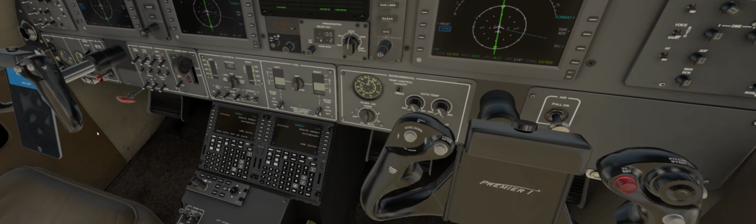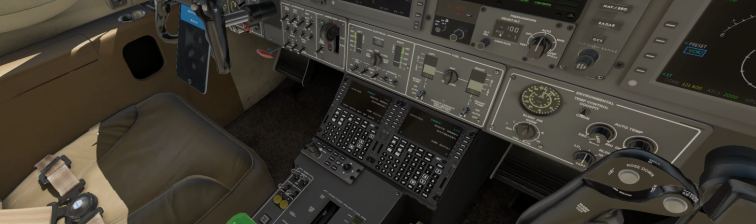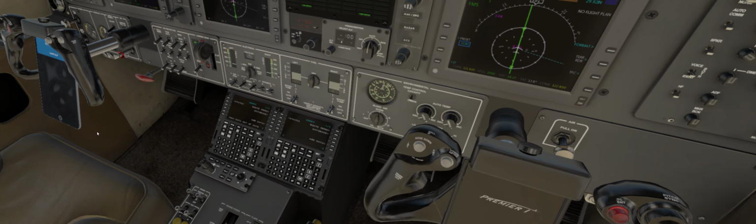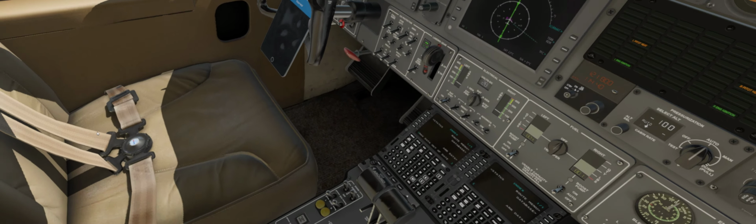You have to be dedicated to the flight simulator world to go through all this all the time. Okay, oh, we're all good. We're all good. Let's do this again.